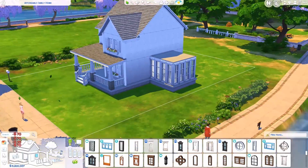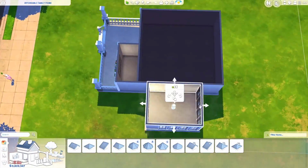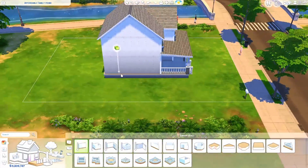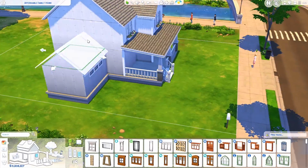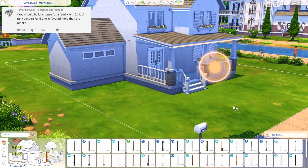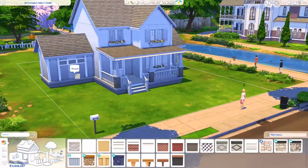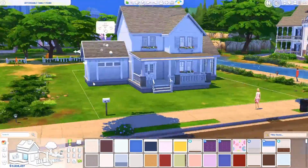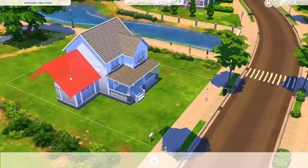And the comment says, you should build a house for a family with 2 kids, any gender, and one is favored more than the other. So that's what I was trying to do with the bedrooms on the second floor, which is why one of them looks very decorated, very nice, very kid-like, and the other one kind of looks like a deposit room of some sort. You'll see that once we get to the second floor, but it'll be a while before we get there.